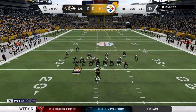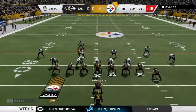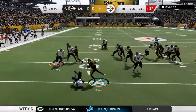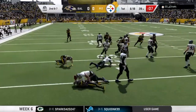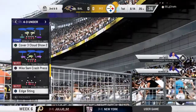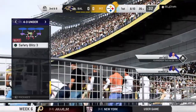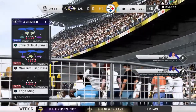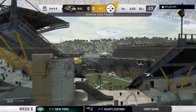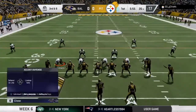Now a handoff here to his running back. Reinforcements come in as they're going to stop him behind the line. It'll be a loss of a full 3 yards there, and it also brings up 3rd down. So trouble already here on their opening drive. This is 3rd and 9.